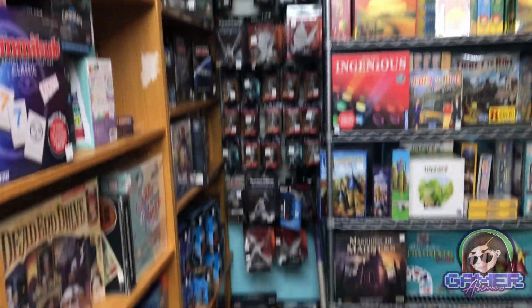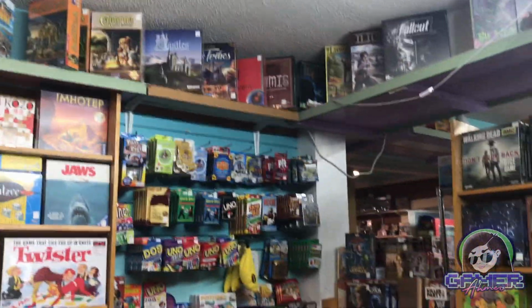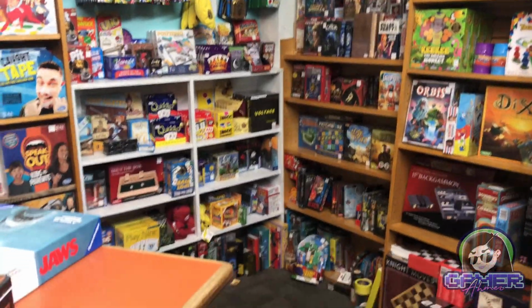So this one is definitely going to look great with the others. It has some vibrant colors on there. It doesn't look too badly messed up, so I figured that I would add that one to the collection.